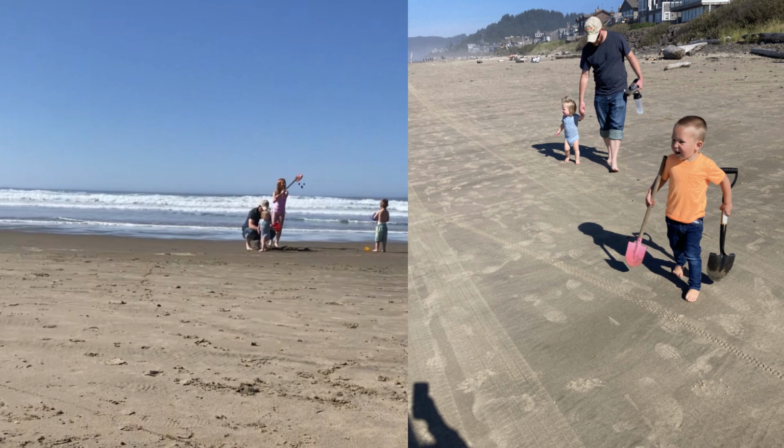The kids actually did wind up getting in their swimsuits and playing in the water a little bit, even though if you've ever been to the Oregon coast, it is extremely cold, even on a sunny day. The little kids had a great time especially, and for my little daughter, it was her first time at the beach, playing in the sand. So that was a lot of fun.